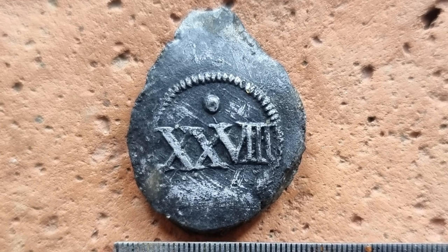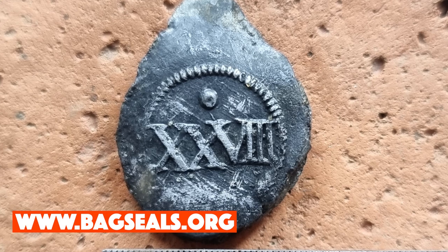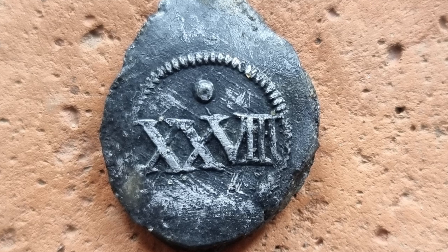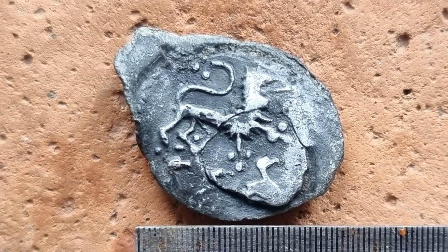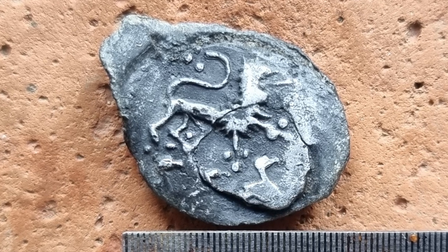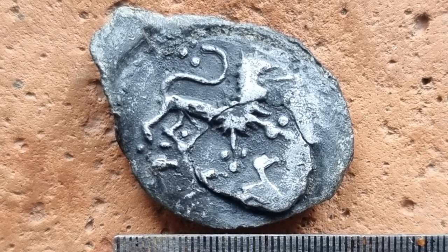So I sent pictures of this beautiful cloth seal to my mate Stuart from bagseals.org, and he told me that this one was unusual and unrecorded. He thinks it's possibly Dutch, and the Roman numerals relate to the length of cloth that it was attached to. The reverse has a lion and three birds below. A new one for Stu's records, and one we can record with the Portable Antiquities Scheme with the Museum of London. No matter how small the finds are, it's all adding to our nation's history.